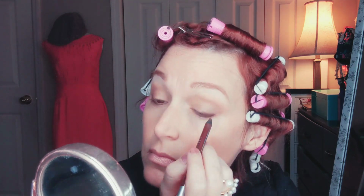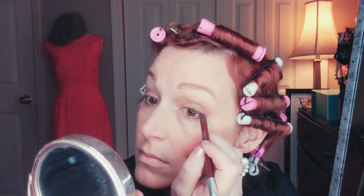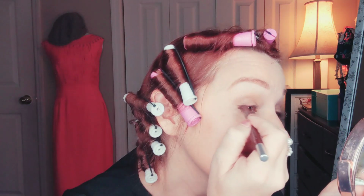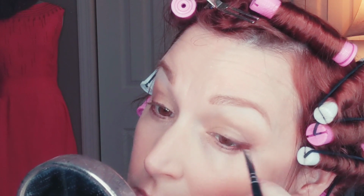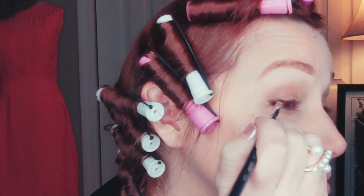We're not doing winged liner. And I just make sure I blend it really well along that upper lash line. And this is going to thicken your lashes up quite a bit and just make them stand out. You can kind of see that there. And then I use this sharp, stiff, angled brush to blend that and pull that line out just a little bit more.